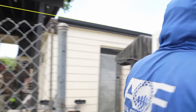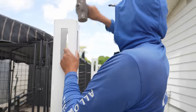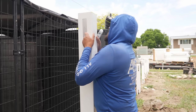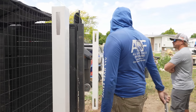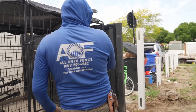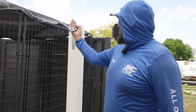I don't know. I might need to redig this one. Oh, maybe not. Now that we got all the ones that are high, we're just gonna start aligning everything to the edge of the string. It's nice and level. So when I was setting, we had the string on the bottom, and so essentially we just transferred to the top, and in theory that should be level, which it is. So then we're not checking level every single time. We just check the side and make sure that everything aligns to the string.